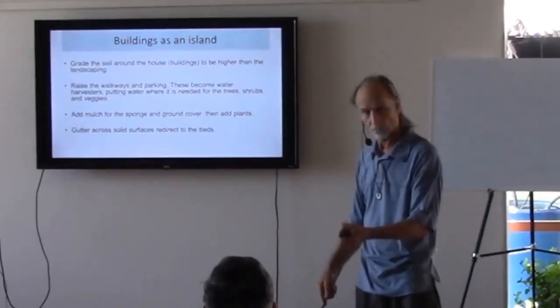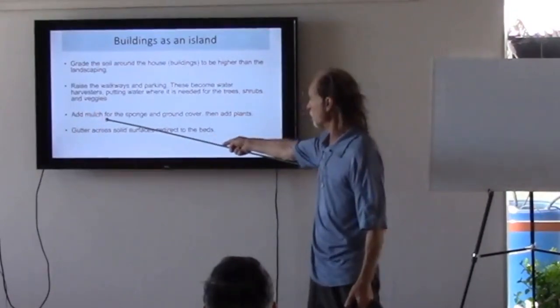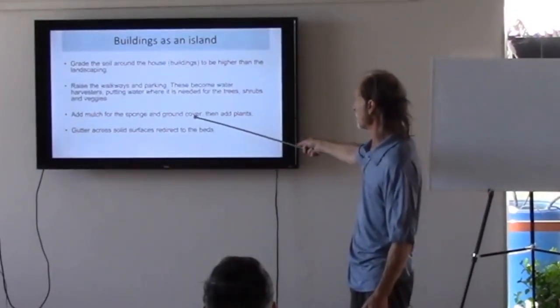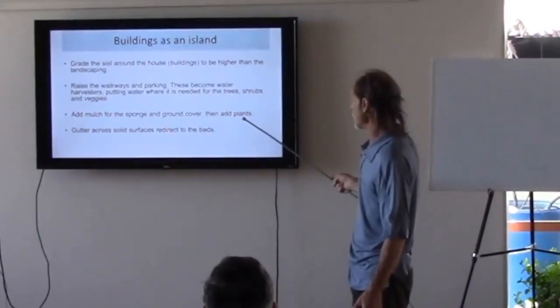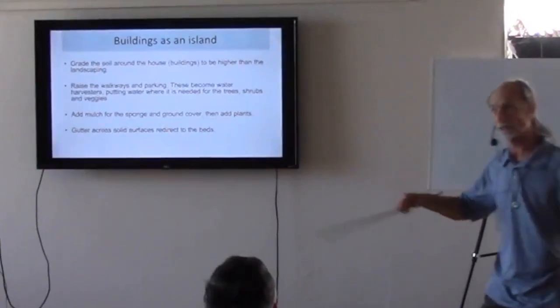That's a safety measure. So now add the mulch and create the sponge and maybe even put ground cover over it. Now you can add your plants. So plant the water first, then plant the plants.